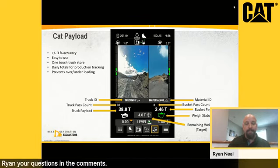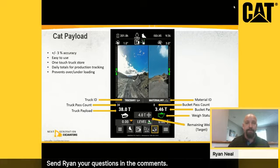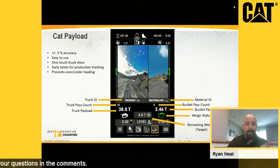So if you look at the left side, you'll see that it says truck ID. So you can store specific trucks in there, and you can name them and scroll through them. And Eric Esposito is going to do that in a little bit. Right below that, truck pass count. So this is how many trucks we've stored.